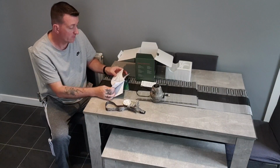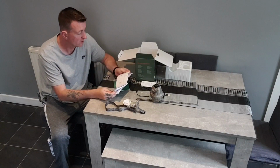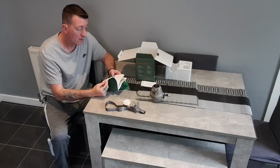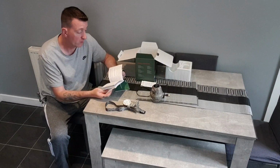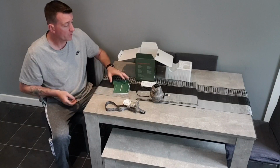Fully comprehensive this, really good. It shows you how to mount it to a wall, install the camera, safety instructions, all that kind of thing. It even gives you diagrams. It's in all different languages. Obviously I'm interested in the UK, which is the first one, thankfully. But yeah, it's all good. Really good product.